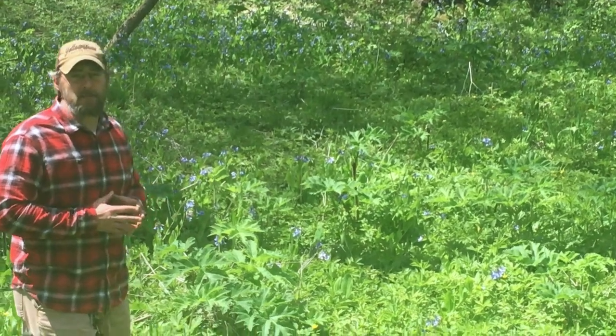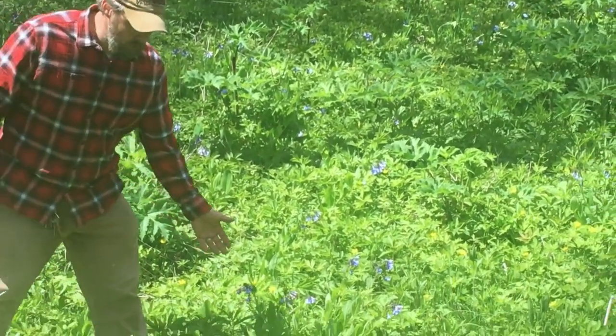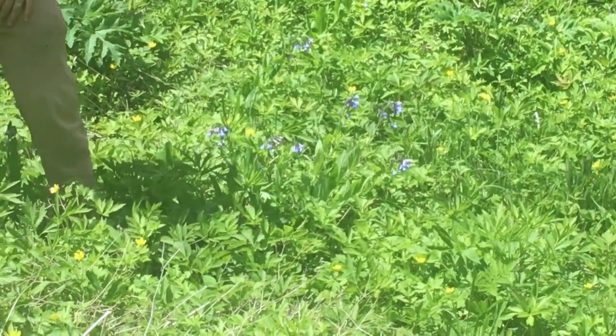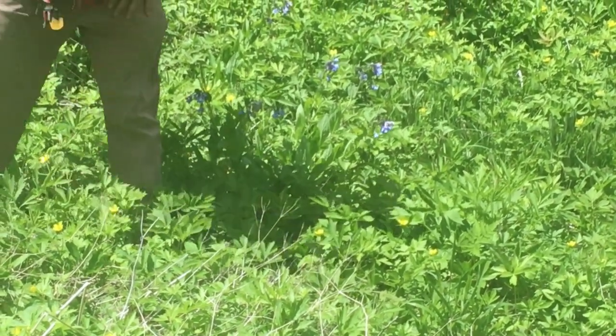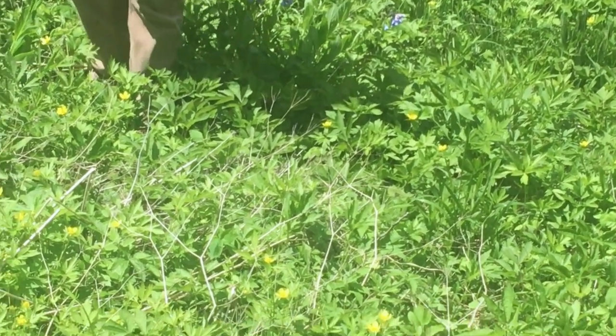Down in the bottomlands by the creek, there are bluebells in bloom, there is some anemone, spring beauties are still flowering out here. The buttercups that you see here are the yellow.